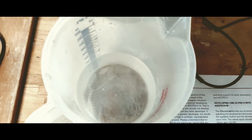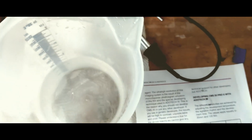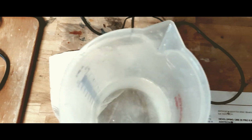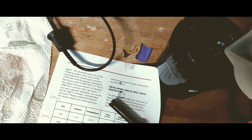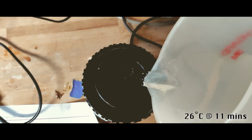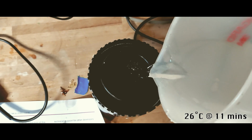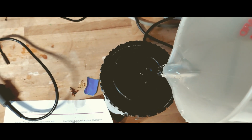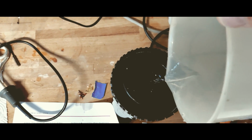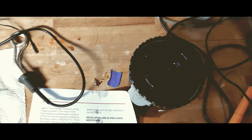Sorry, the washing machine is running in the background here. We're going to have to set a timer for this because we want 11 minutes. So pour this in. You just have to pour it in at 26 degrees. You don't have to keep it hot. Sorry for the washing machine, but you just have to get it to the initial temperature, 26 degrees.